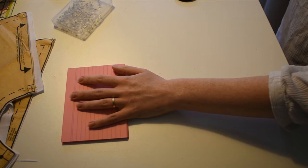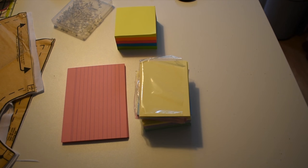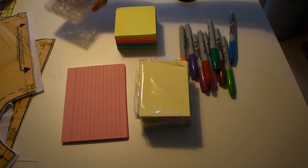If that's something you want, think about what materials your character would have access to. In my case, the game is set in the modern day, so I could just go on Amazon and pick up a couple of different sizes of index cards and post-it notes. You will also need pens. This character always has Sharpies on his person, so Sharpies made sense. I picked up a colored pack for variety.